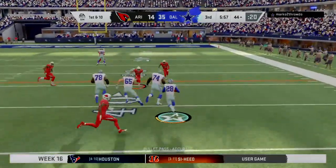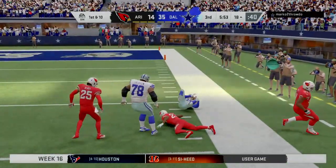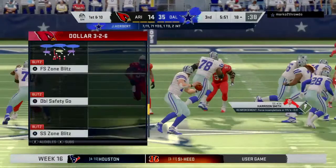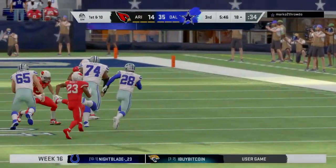Looking to throw. Herbert. Now they go screen. It's complete. And they'll wind up getting this one all the way down inside the 20. A good pickup there, 26 yards.